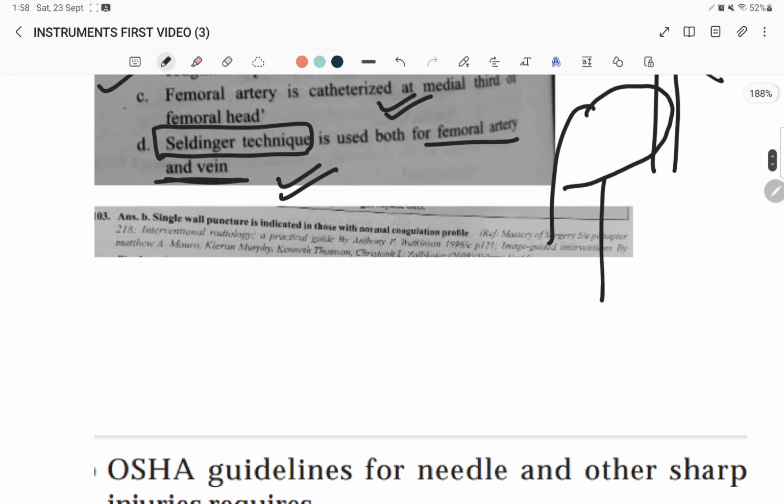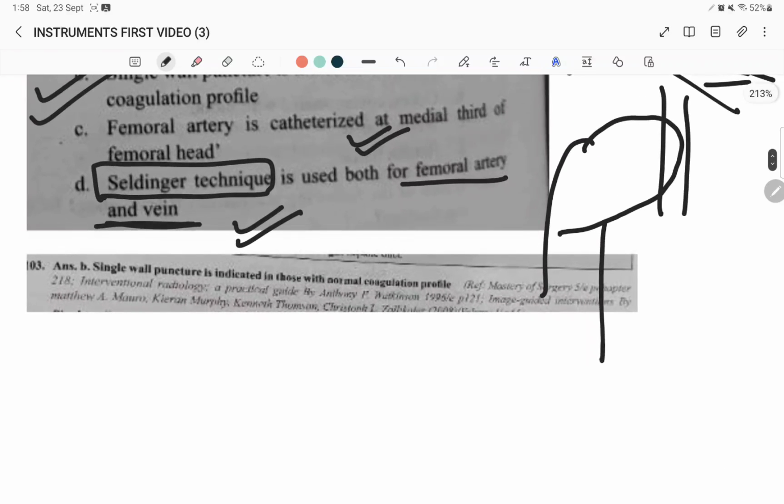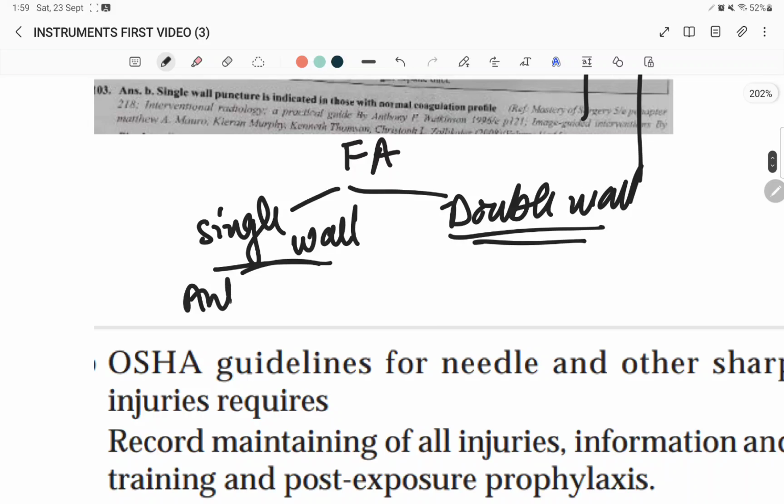I will quickly explain that there are two ways of catheterizing the femoral artery, and that is single wall and double wall. So in single wall, we just puncture the anterior wall, and in double wall we puncture both the anterior and the posterior.